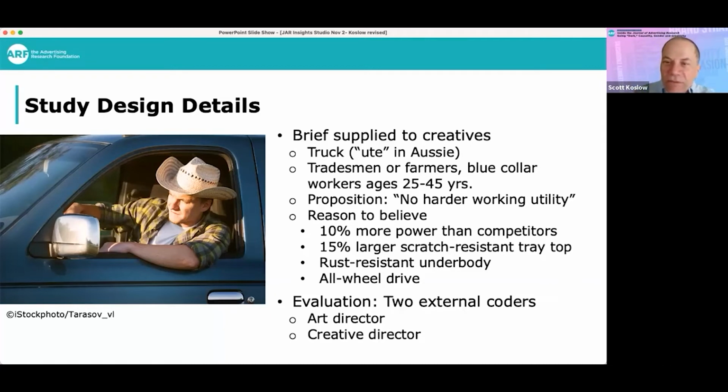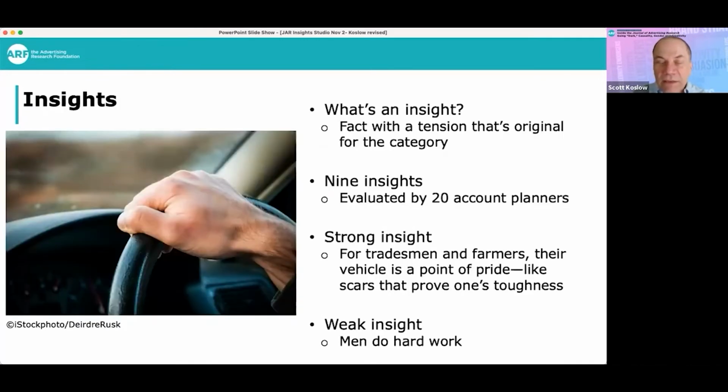And then once the creatives did all their work, we had these things evaluated by two external coders. One was an art director and the other was a creative director. So they went through, assessed all of these different ideas, came up with some views separately, and then we compared them, and lo and behold, the views matched incredibly well. So we have this objective outside view of whether or not these ideas can be characterized in different ways. All right. You might be asking, what do we use for insights?